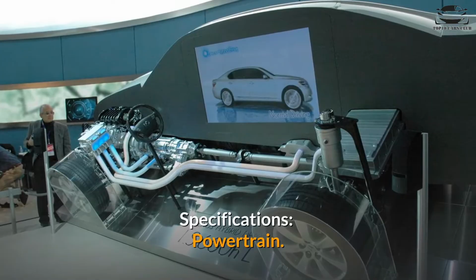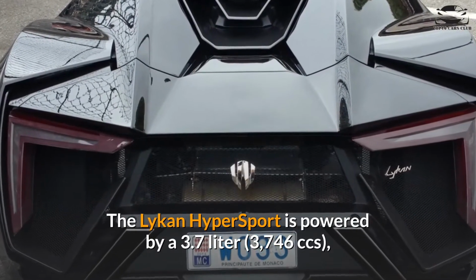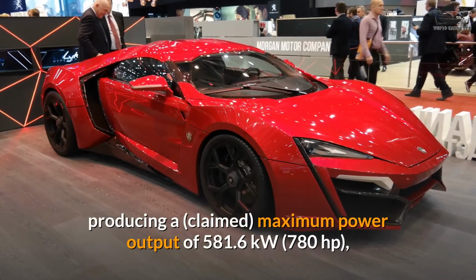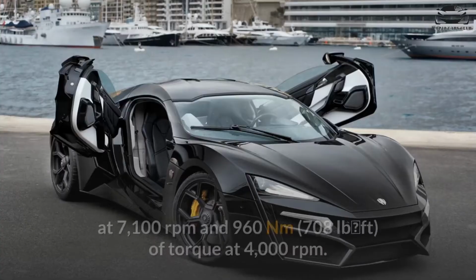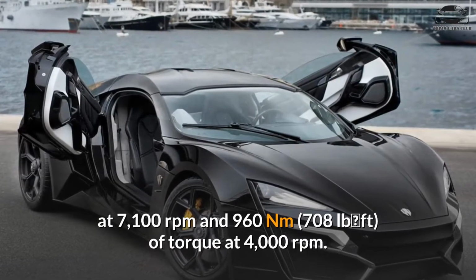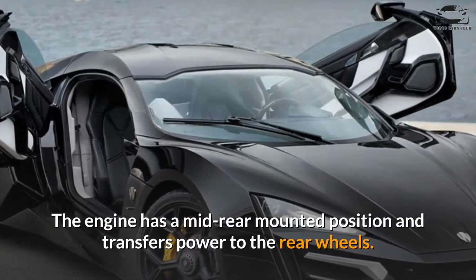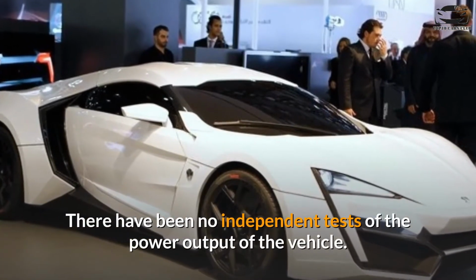Specifications: powertrain. The Lykan Hypersport is powered by a 3.7-liter, 3,746 cc, twin-turbocharged flat-6 engine developed by RUF Automobile, producing a claimed maximum power output of 581.6 kilowatts, 780 horsepower, at 7,100 revolutions per minute and 960 newton-meters, 708 pound-feet, of torque at 4,000 revolutions per minute. The engine has a mid-rear mounted position and transfers power to the rear wheels. There have been no independent tests of the power output of the vehicle.